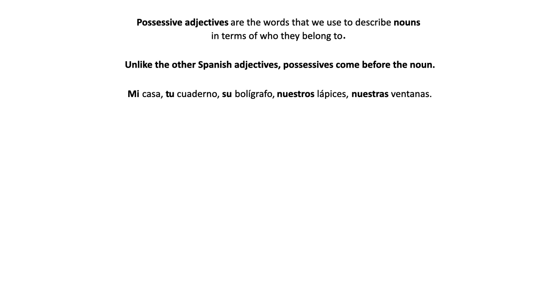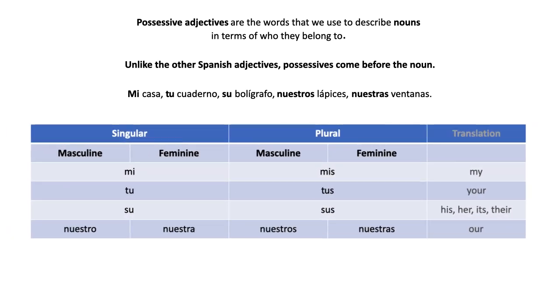Now, what do they actually look like? Let's look at this table. Perhaps it's best if we start by looking at the far right, right? The translation so that you understand what's happening here. So on that third row, we have the equivalents of my, right? On the fourth row, we have the equivalents of your. On the fifth row, that's the one that's very ambiguous, we have equivalents of his, her, its, and their, right? All of those are the same in Spanish. And then we have the equivalents of our, right? Okay, now let's look at the actual Spanish.